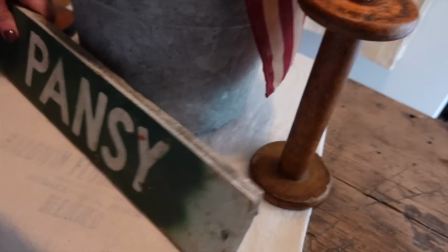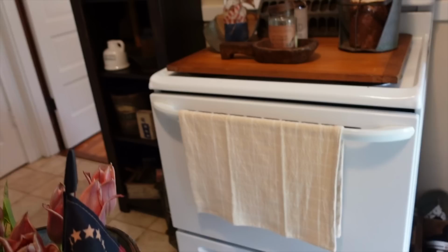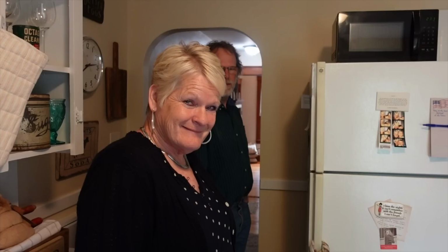Oh, I love that. But you could easily do that. You take a piece of wood, you paint over it, and you take some stencils. It's like it was spray painted over a stencil. Not hard. Oh, and we were going to make a sign. We were. We've been too busy.